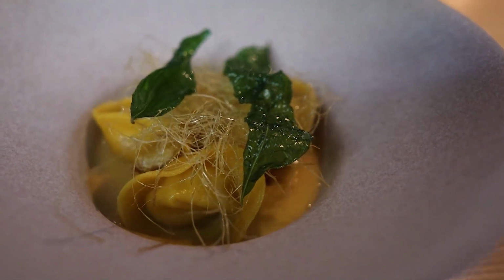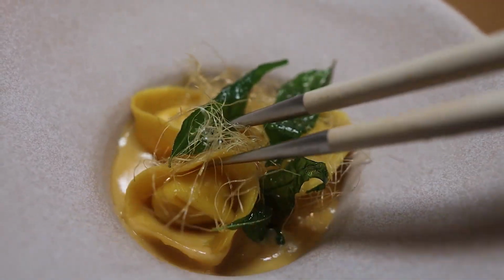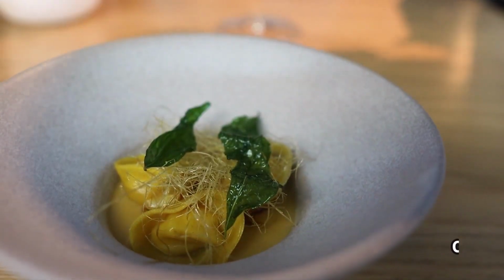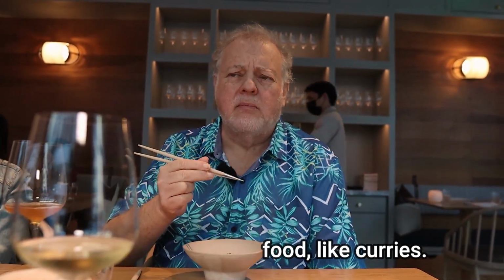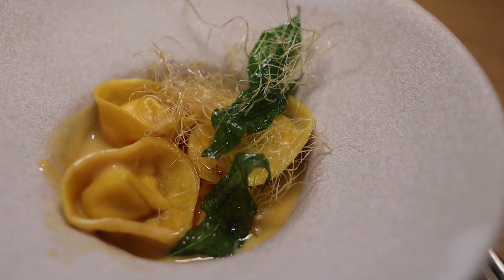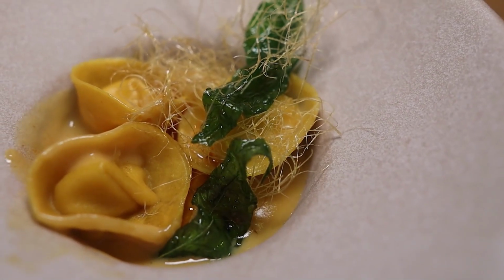So this is our Cantonese curry. On the bottom you'll find the curry, the coconut and lemongrass, finished off with a curry leaf oil. These dumplings are a Brentwood corn potage dumpling. All right, we have a Cantonese curry here with corn dumplings. Look at this. I really like this. Oh, it's spicy too. It's good, but it's very spicy.